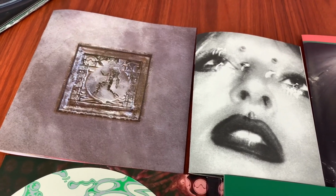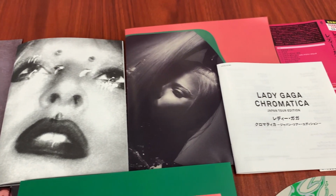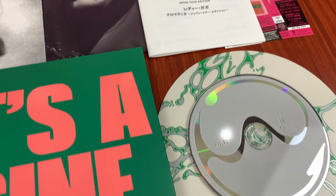So that is it, and all in all, it is still another great edition of Chromatica to add to your collection, and I am glad to be able to add this into mine.